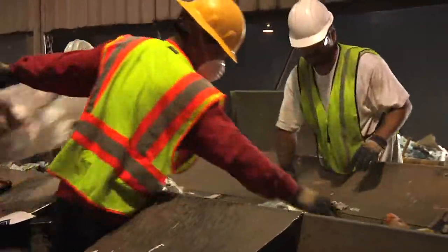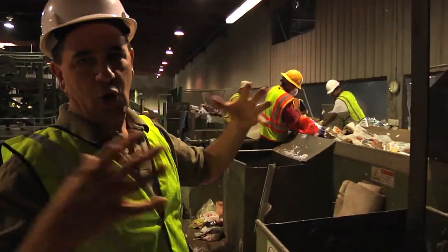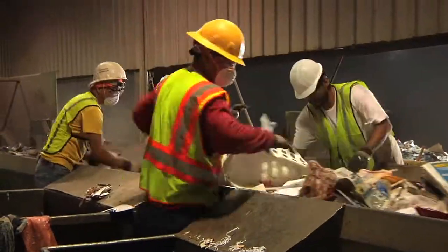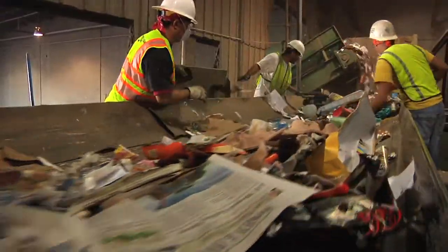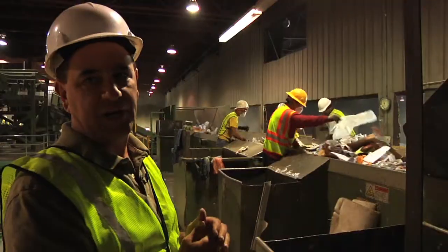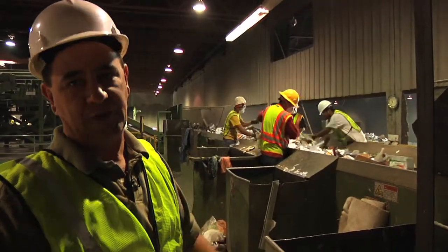The first step in our process is what we call pre-sort, which is where we're taking out oversized materials, garbage, pieces of scrap metal, anything that might otherwise damage or impact the processing ability of the rest of the system. We want to start by getting out the bigger stuff, and as we work through the system, we're going to sequentially get smaller pieces of material out, as well as classifying them by what they are: paper, plastic, or metal.